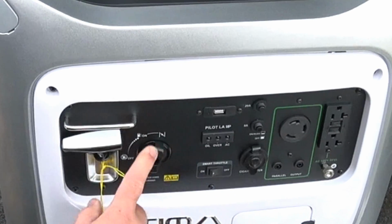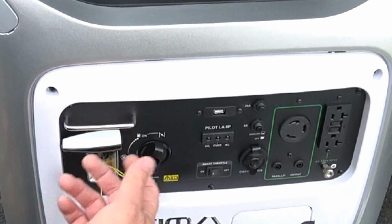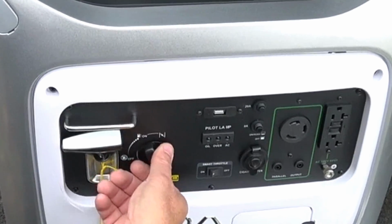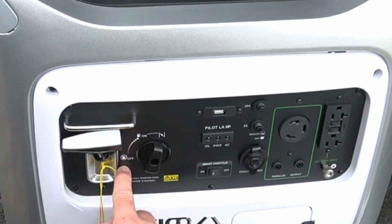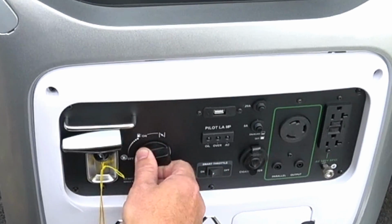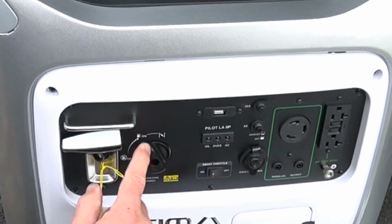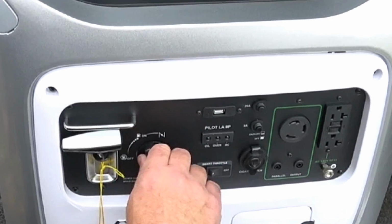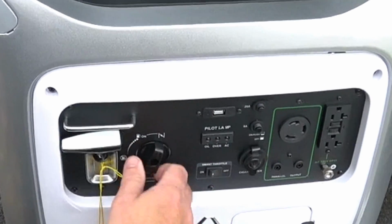As far as this here, really simple. When you're going to start it, you're going to put this all the way over to the choke. Whenever you pull it and it starts to run, you go ahead and move it to on, and that's it. Now, don't pay attention so much to where these positions are on the case. Feel it. There's notches in there. So off, it's definitely got a notch there. If you go up so far, although it's kind of pointed to on, there's a notch there. You know you are where you need to be. And then choke is just all the way to the right.